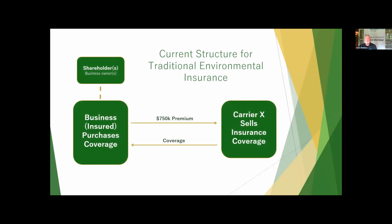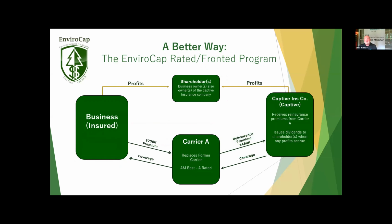Now, as we all know, in your traditional insurance space, what a business does is they purchase coverage from a carrier, and for that, the carrier issues a policy to them. But a better way to do that in today's business market, we feel, is with EnviroCap. And Tim, would you please walk us through these next few slides?